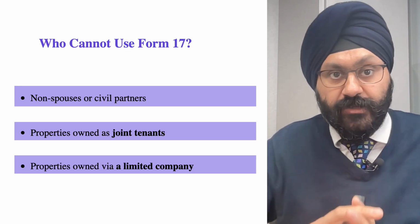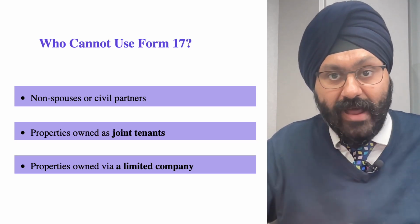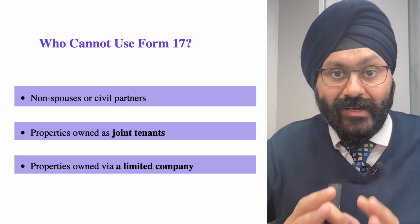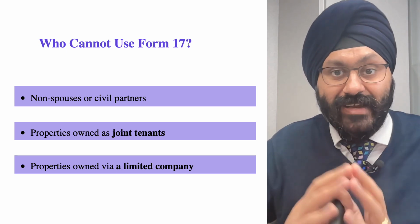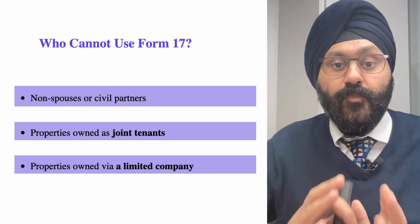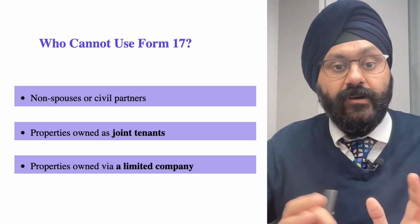Who cannot use Form 17? If you are not married or in a civil partnership, or if your property is owned jointly under joint tenancy, you cannot use Form 17. Additionally, if your property is owned through a limited company, this strategy won't apply either.